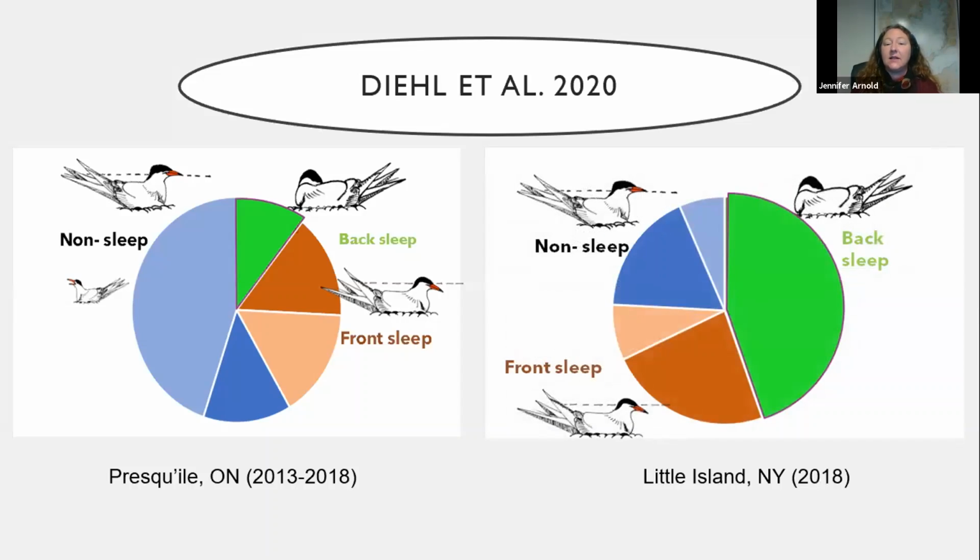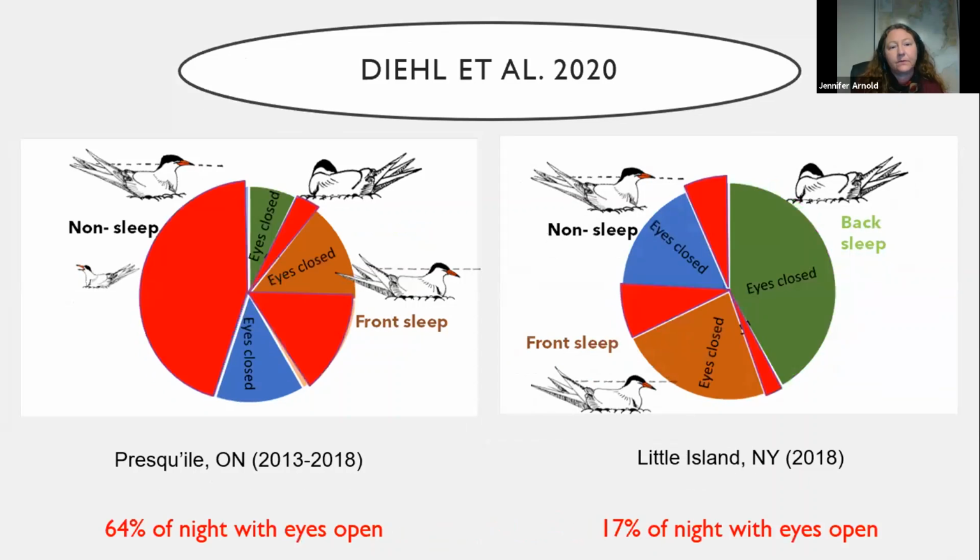When we looked at Little Island, we saw a change in this. We saw much less non-sleep behavior and a much higher proportion of back sleep. Now, when we looked at this a little bit different way, by looking at whether eyes were opened or closed, we looked at both these postures and whether eyes were open or closed, because in studies of birds that looked at brain activity, it was shown that the back sleep posture and the eyes closed behavior were indicative of them being in sleep.